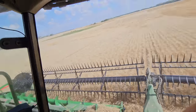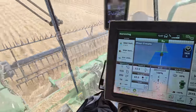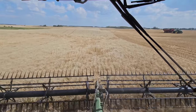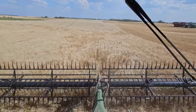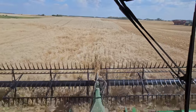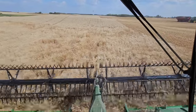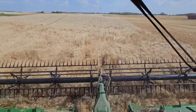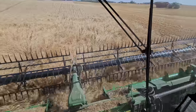Obviously, we're not doing that in the lodge spots. We're up on top of a hill right now, which is probably only running 40 up on top of the hill. But you can hear the combine grumbling, can't you? Oh, there's some lodged stuff. We're going to slow it down to this. So we're doing 2.4 now, and we're taking it all in. Header is pretty low to the ground.